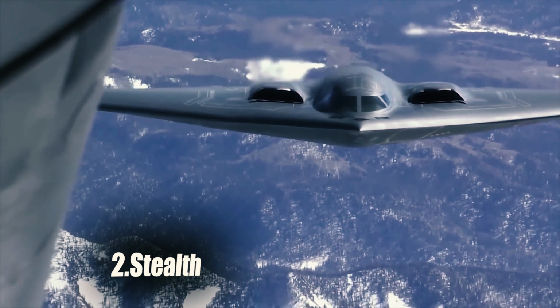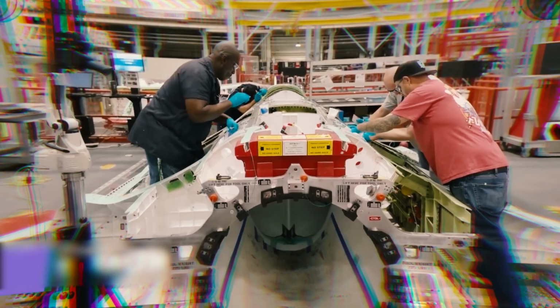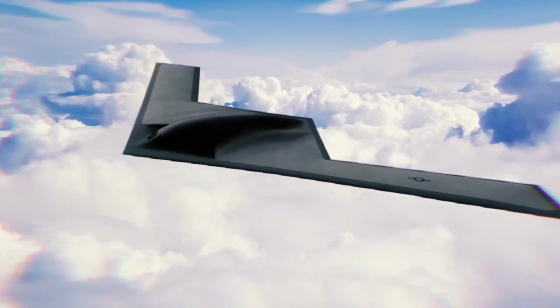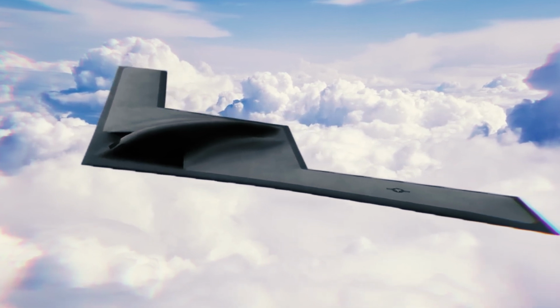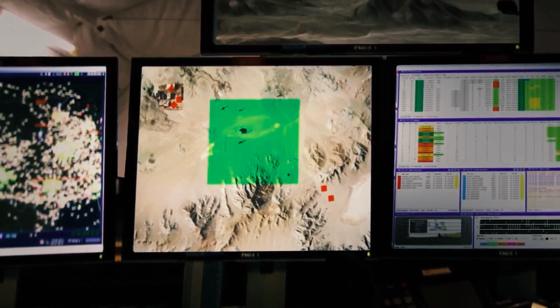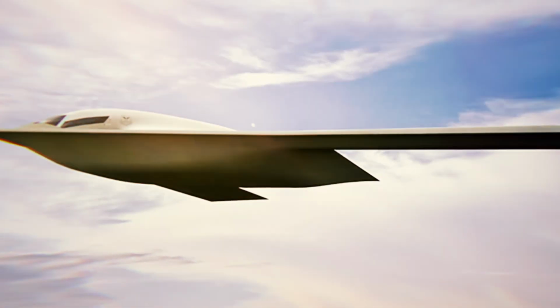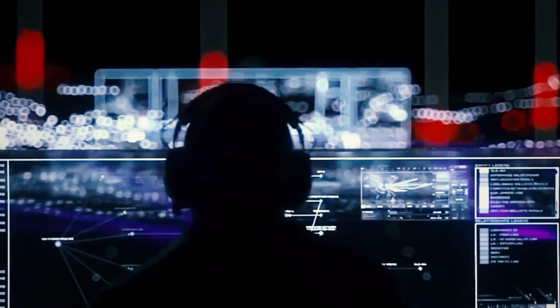Number 2. Stealth. Northrop Grumman is continuously advancing technology, employing new manufacturing techniques and materials to ensure the B-21 will defeat the anti-access, area denial systems it will face. The B-21 is capable of networking across the battlespace to multiple systems and into all domains. Supported by a digital ecosystem throughout its lifecycle, the B-21 can quickly evolve through rapid technology upgrades that provide new capabilities to outpace future threats.